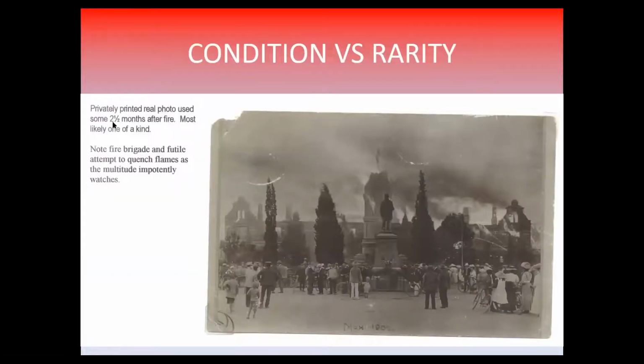But here's an example. Privately printed, real photo, 2.5 months after the fire of the third Raadsaal in Bloemfontein. You see the onlookers are gawking at the fire, completely destroyed this building. It's the only one I've ever seen in over 30 years of collecting. And it's pretty ratty. Am I going to get penalized? If they want to take a point away from me for condition, that's fine. But this is hardly a conditional fault considering its importance, since this is in the discussion of the development of the Raadsaal. What it was before and what it was afterwards, and in between, it burned down.